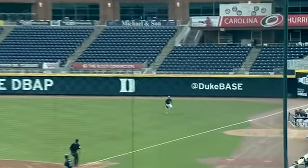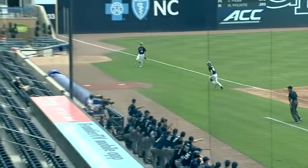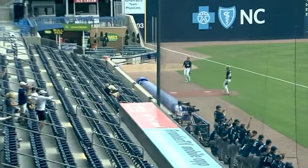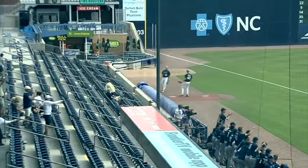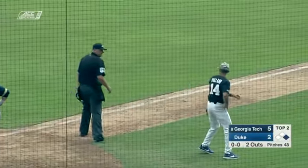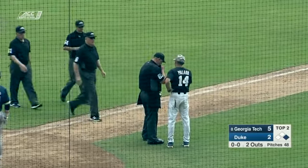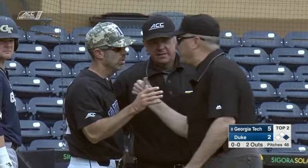Coach Pollard will come out to ask about this. Cheek sets his feet and just throws errantly to third base. Skips away from Nichols and into the stands, and so they'll advance two bases, who they'll say was already on second. Which he wasn't, so this will be interesting.